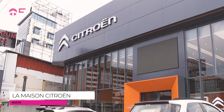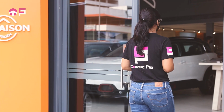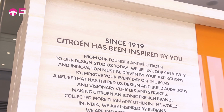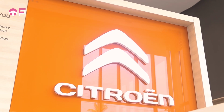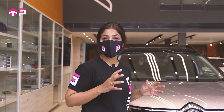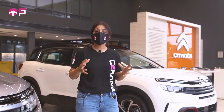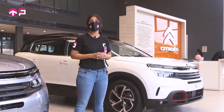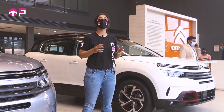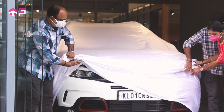Finally we are at the showroom and I am extremely excited to see the first look of the C5 Aircross. So just roll on into the showroom. So the wait is over. Here it is, the Citroen C5 Aircross. Citroen has made its entry in the Indian car market with the launch of this SUV, the Citroen C5 Aircross. The Citroen C5 Aircross claims to be the comfort class SUV.